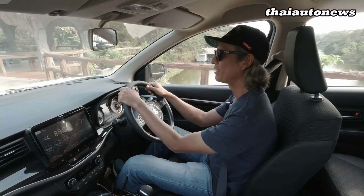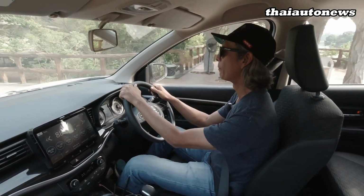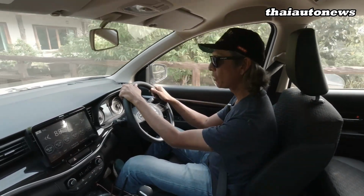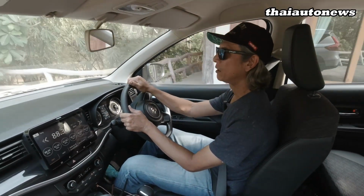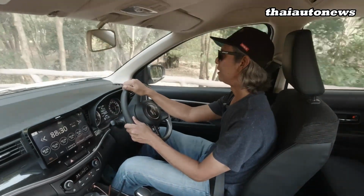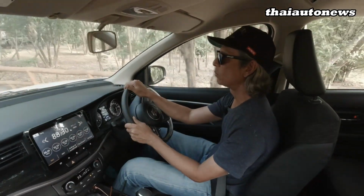It's a pity that it's just a front-wheel drive mini MPV, so there's only so much you can expect from the Suzuki XL7. But the good thing is that the pricing and the equipment that you get with this XL7 package is pretty nice. So if you're interested, just check it out at your local Suzuki showroom.